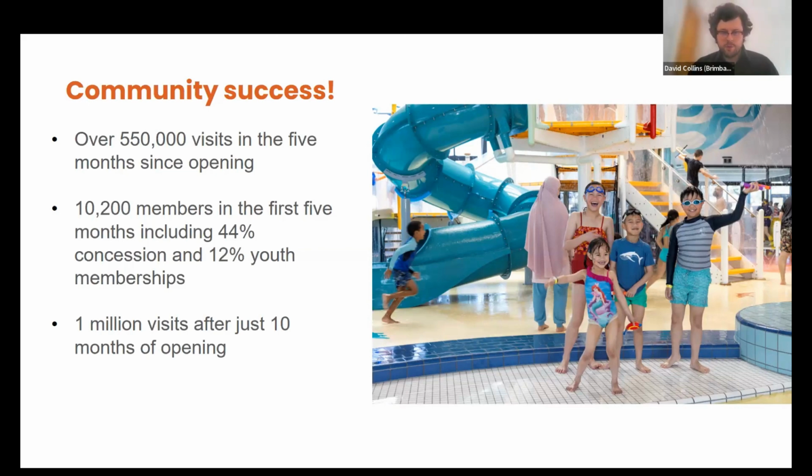The most efficient pool probably would be no pool at all, I guess. So it was definitely 1 million visits that happened just after 10 months of opening, which was a lot higher than what the previous centre was. So that's great to see.